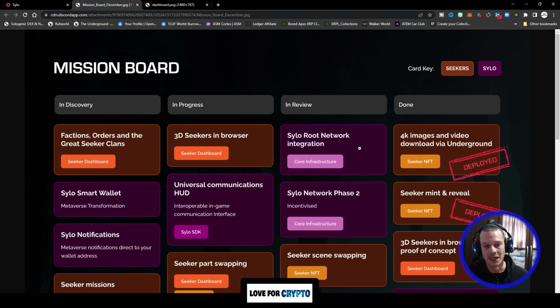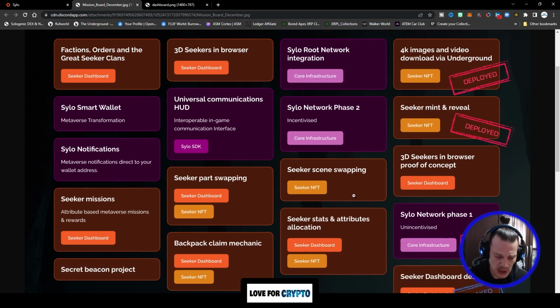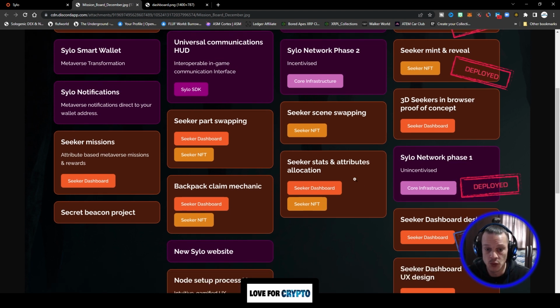We've got Sylo Root Network integration, Root Sylo Network Phase 2 incentivization, Seeker scene swapping. Again, after the Goblin sacrifice, anyone with a void Seeker that has a void background that hasn't been sacrificed will be able to swap to a different scene. 100% guaranteed. Whether other Seekers will be able to swap backgrounds, I do not believe that will be possible. But stay tuned for any changes moving forward. Seeker stats and attributes allocation. That's an interesting one. Stats and attributes could be extremely wide-ranging considering missions are soon to come about.